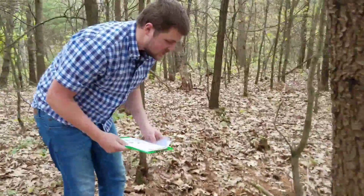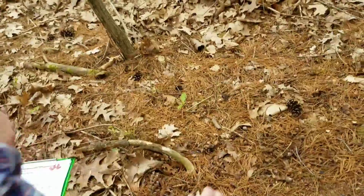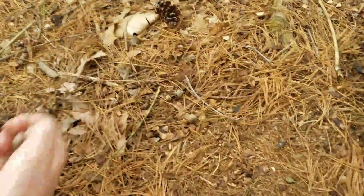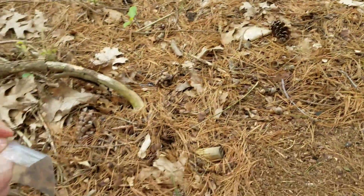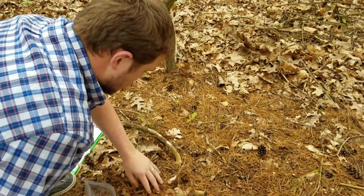Go by the tree. Let's see what I can find. All right. So we have one here. We got a few here. Let's see. Oh, we got a few here. I want to just get a small handful because I want to be able to use them in the observation.